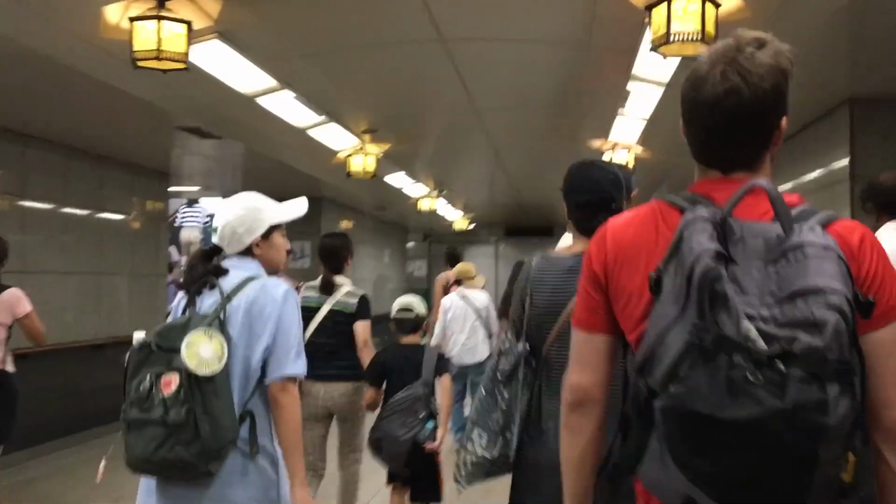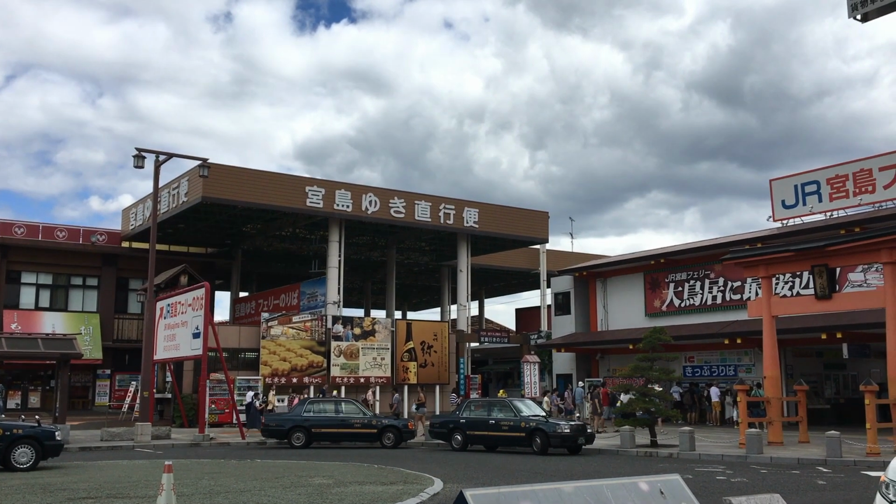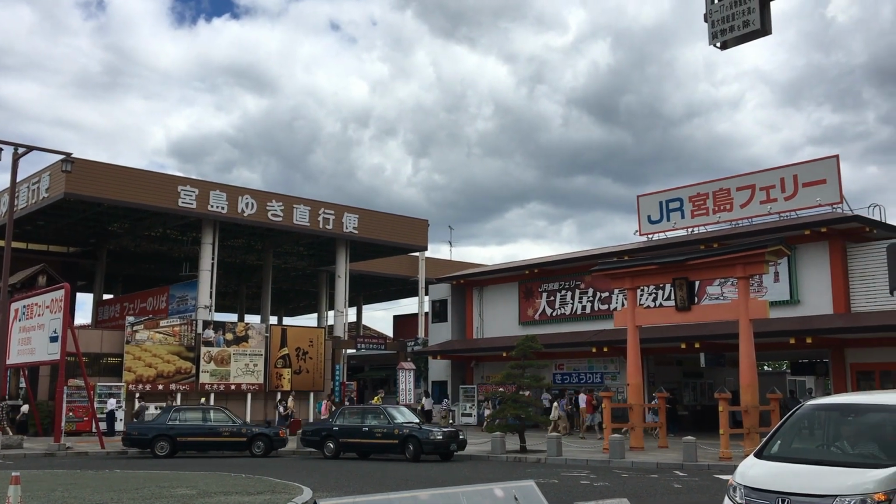Once you arrive, it's a brief walk in the underground system to Miyajima Guchi Ferry Terminal. This just stops traffic congestion up above. You can follow the crowds, or there is signage everywhere so you can easily see where you need to go.